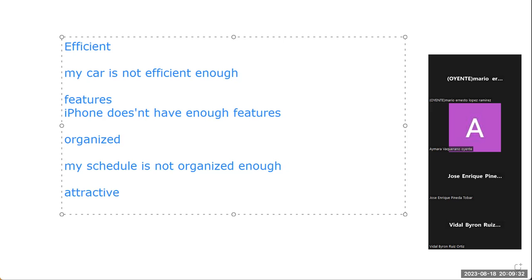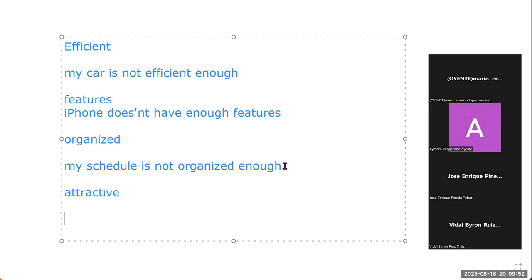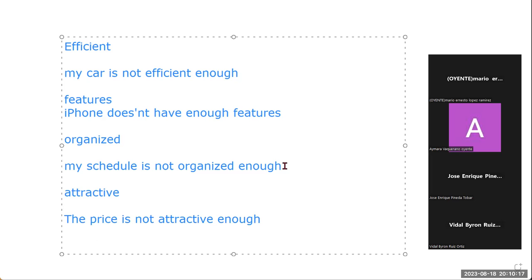Attractive. Is it a noun or an adjective? Adjective, yes. So, si yo digo el precio no es suficientemente atractivo. Estoy viendo algo y el precio no me parece suficientemente atractivo como para invertir. The price is not attractive enough. Excellent. The price is not attractive enough.